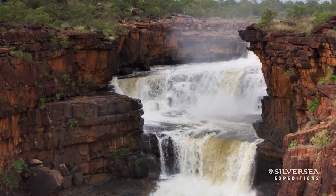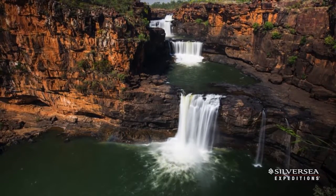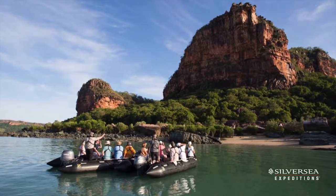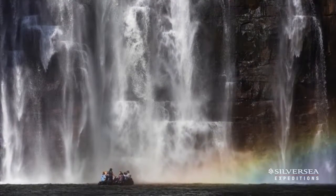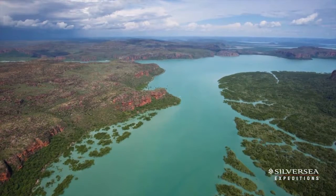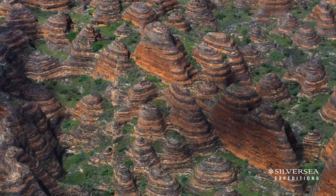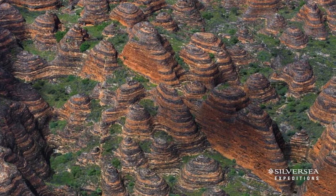You know, places like King George Falls, where we take our zodiacs and we go 10 miles up this gorge and we get to these spectacular waterfalls, and it is just too tempting to resist to take our Zodiacs and just stick them under the waterfalls. It is one of the most fun things that we do. April, May is the time of the year at the end of the wet season that the waterfalls are in full flow. Later on in the year, later on in the dry season, they dry up. Therefore, we only operate our Kimberley expeditions in April and in May, when the waterfalls are in full flow and you can actually experience these incredible sights.